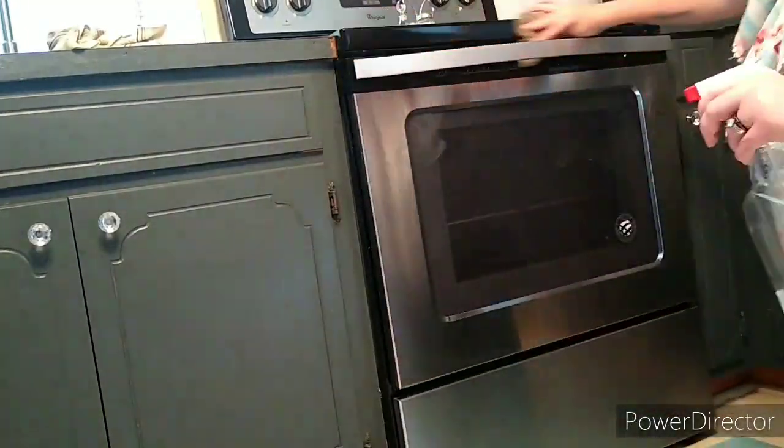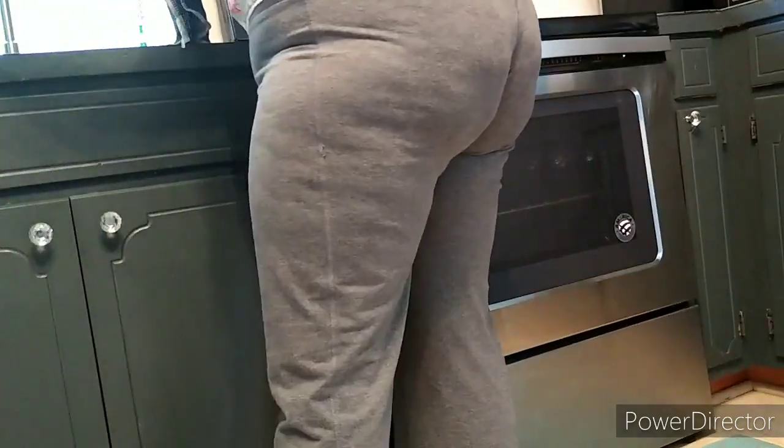Seconds, we're going to take all our dirty dish rags to the laundry, and then I'm going to pick up a little bit around the house.